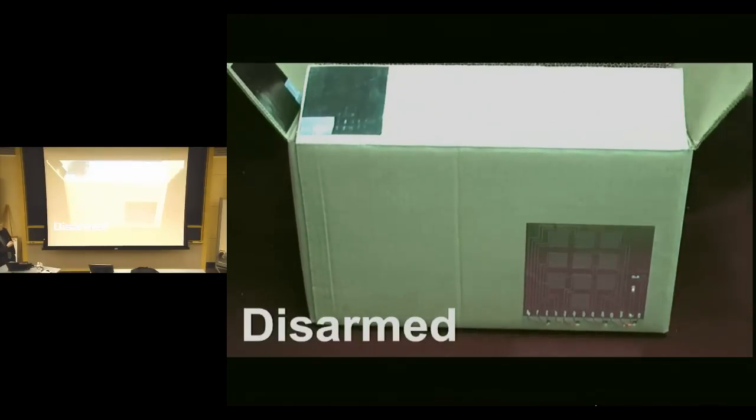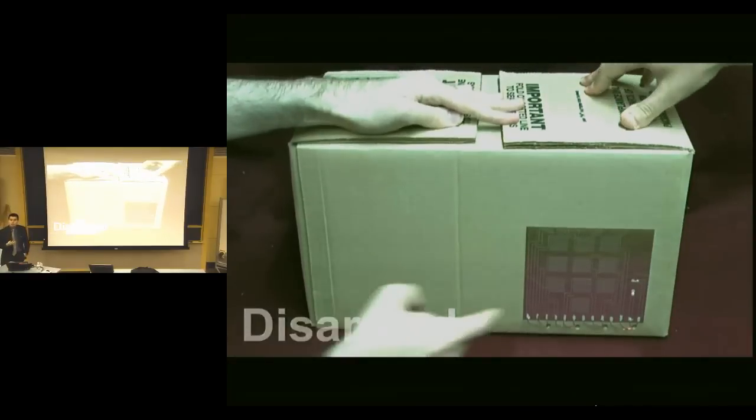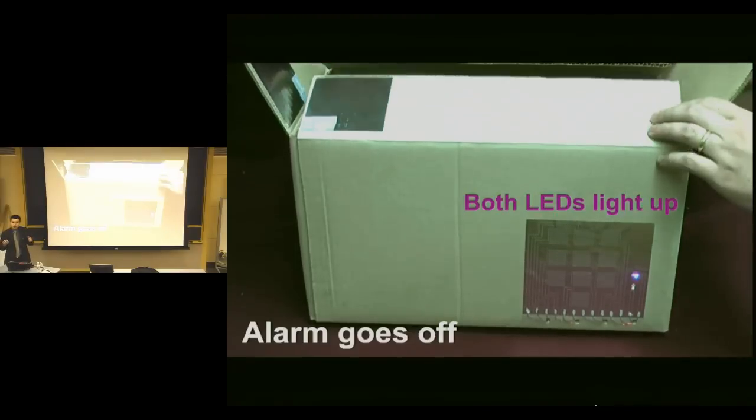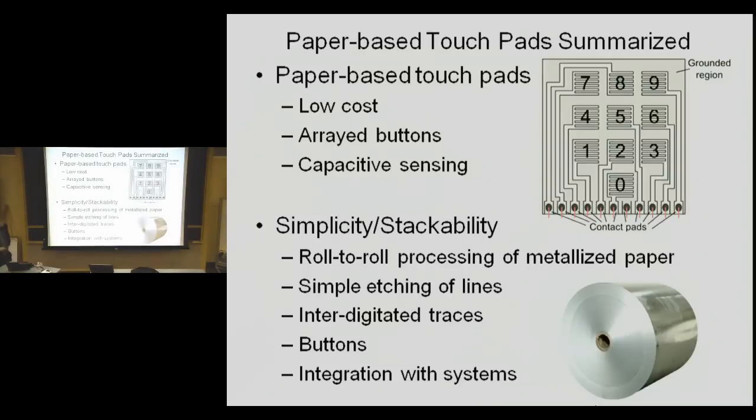This is also a capacitive switch, so that's the same material. And when the lids are far apart, the capacitance goes down, and we recognize that the box has been opened. So to conclude, to summarize this section, paper-based touchpads, they're low cost. The material costs less than $1 per square meter, and they're good for capacitive sensing.